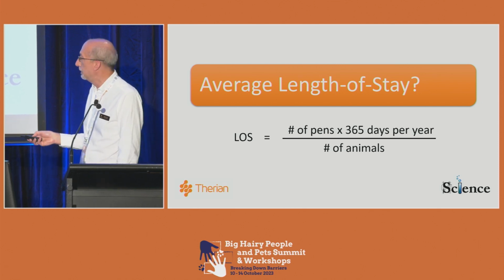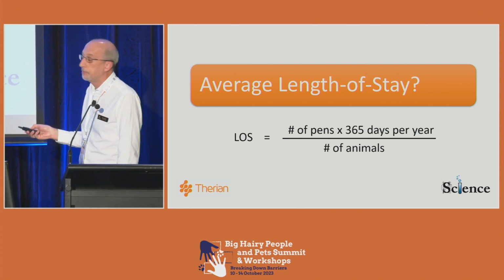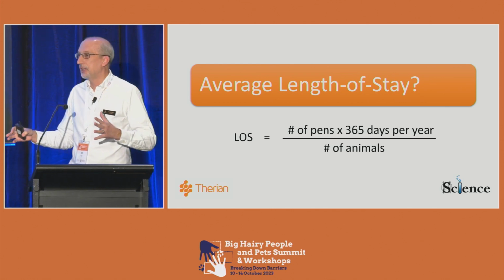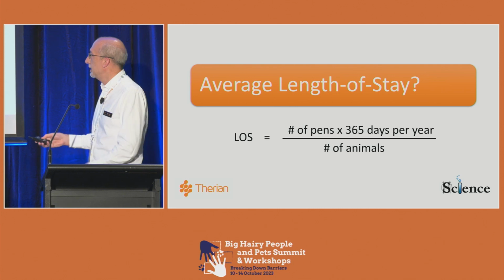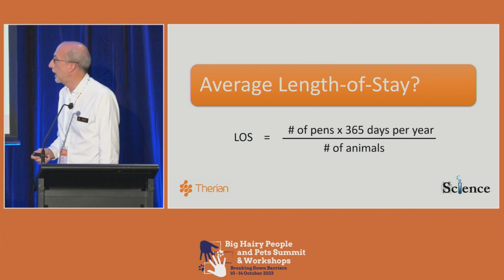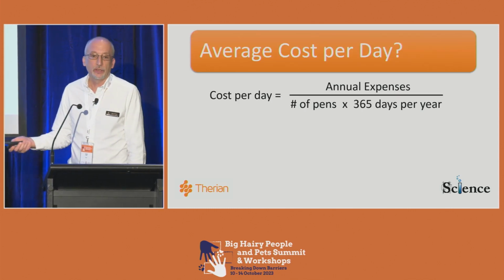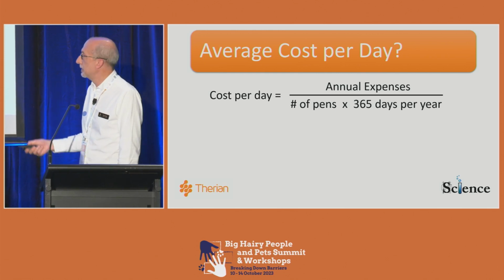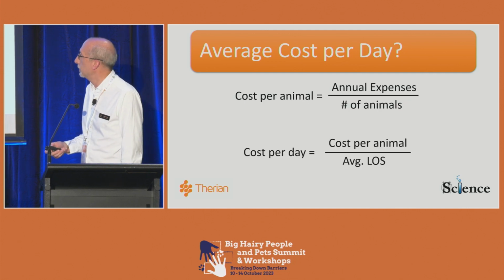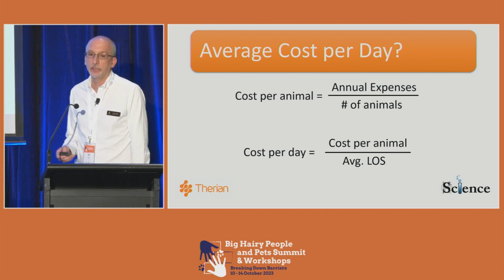Average length of stay works the same way. To come up with the length of stay, number of pens times the 365 days per year divided by the number of animals. This is important because some facilities are overbuilt. And if you have too many pens, and you don't really have the number of animals, that's going to tell you that your length of stay is far over, all right? Here's an example working it the other way. Average cost per day is a factor of your annual expenses divided by the number of pens, assuming that you are at capacity all the time. And the other way of looking at it is to first come up with the cost per animal and then divide by the length of stay.